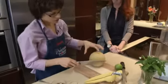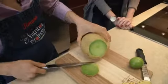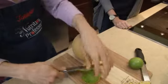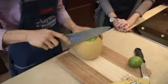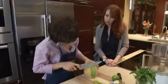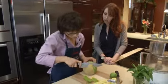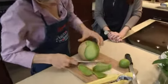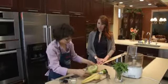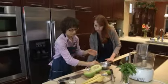Perfect. Okay, good. So to cut a melon, we want to cut the bottom off so we have a flat surface. Oh, good. And we cut the top off. That's a great tip, because otherwise you're... Yeah. So then we just follow the rind all the way down. Oh, can you smell it? Oh, it's fragrant. Oh, it is. So we're going to cut this in half. And now here we go. Let's get a little bowl for the seeds. Yes. All right, perfect.